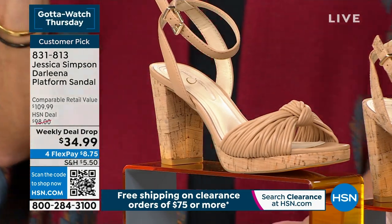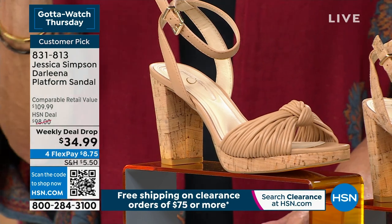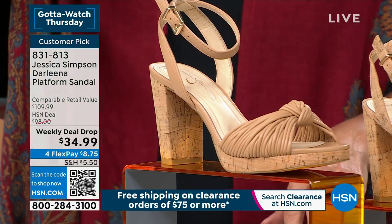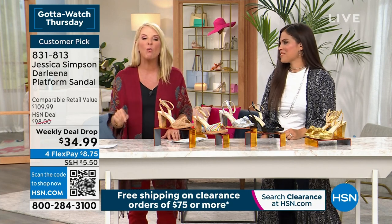Sizes, 5 and a half, then 6, whole and half sizes up to 10, 11, 12. And here's the other great news. I can't believe this. I had to double check. Medium and wide width.